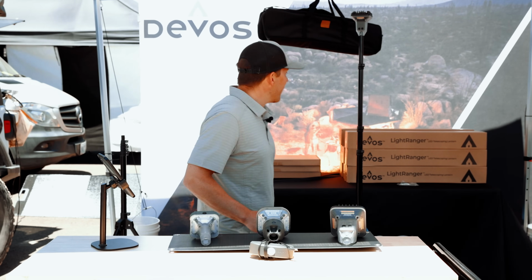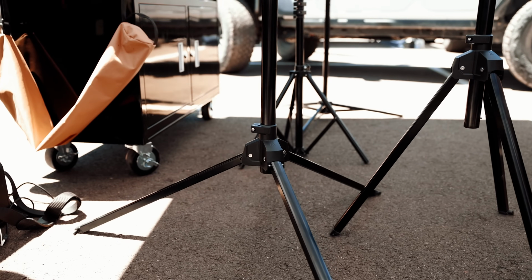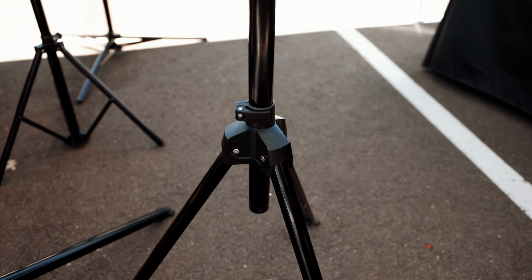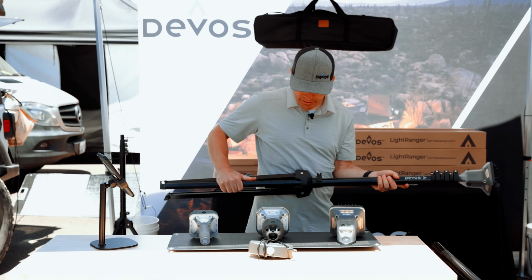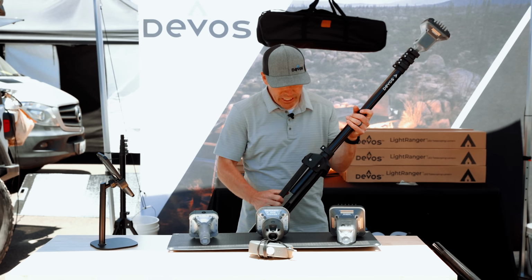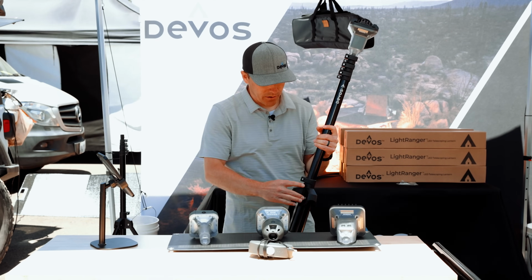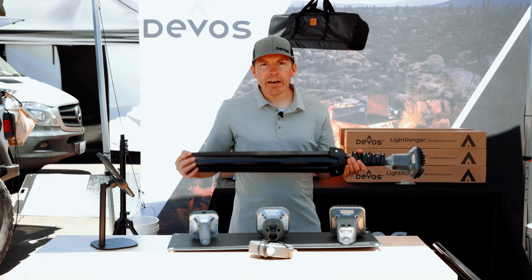The other thing about the light is it has a more robust tripod where you've got independent legs with a spring-loaded cartridge so you don't have to worry about any other supports or struts. And you can also adjust it so if you're on uneven ground, you can have one leg up higher than the other. Really beefy construction, more heavy duty.